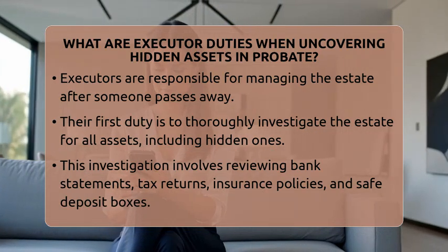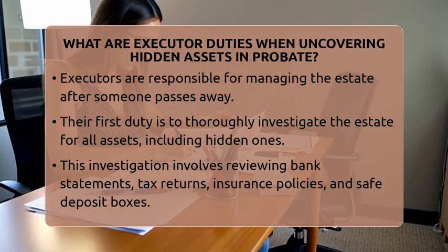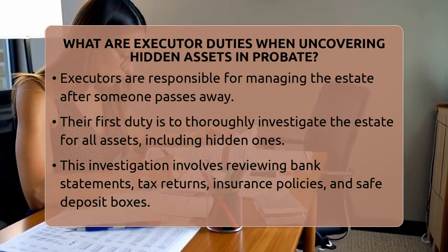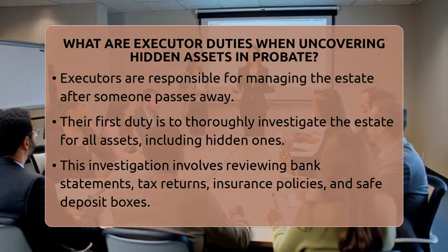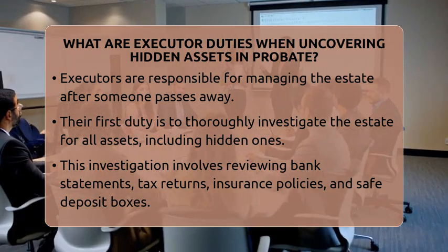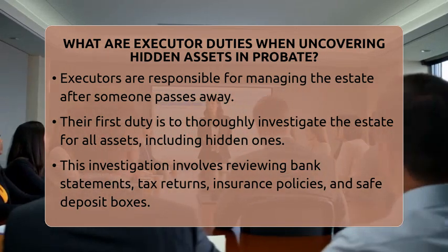What are executor duties when uncovering hidden assets in probate? Imagine you're handling an estate and suddenly find assets that weren't listed before. What do you do next? That's where executor duties come into play, especially when uncovering hidden assets during probate.